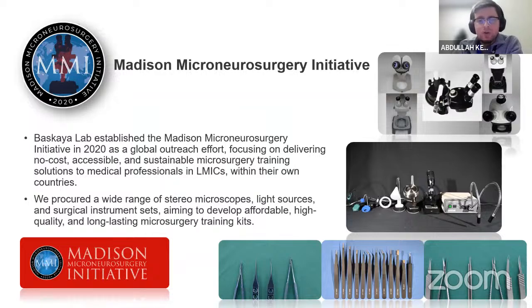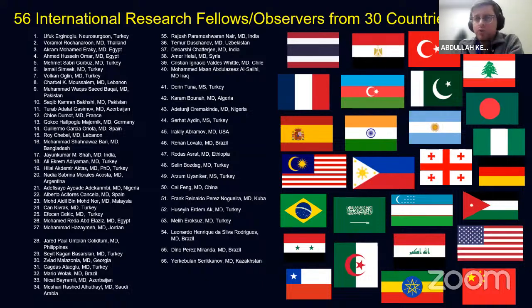Here in our lab, we have a lot of international fellows, and they can complete such training, but no one should have to come to our lab to complete such training. Everyone should be able to do such practice in their home country, because there are lots of difficulties in getting people here. So we started to get stereomicroscopes from online auction sources and test them. And we got light sources, different kinds of instruments, and made some training kits, and then I used those training kits.